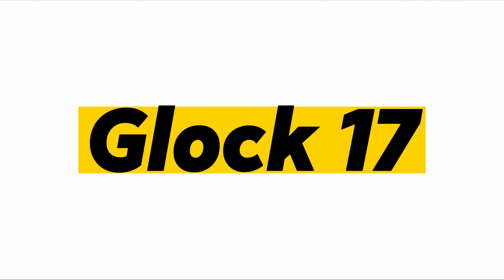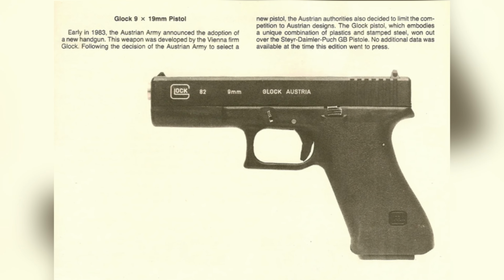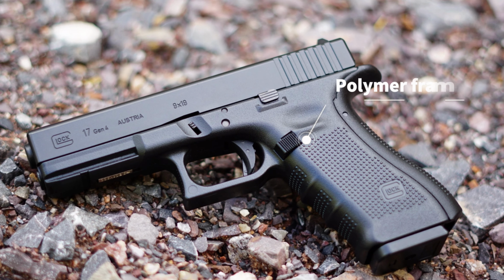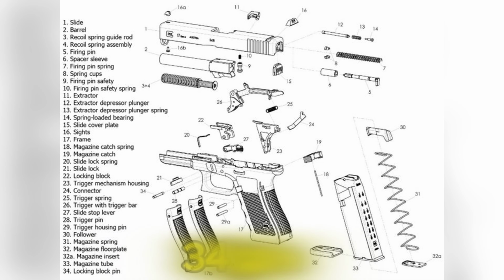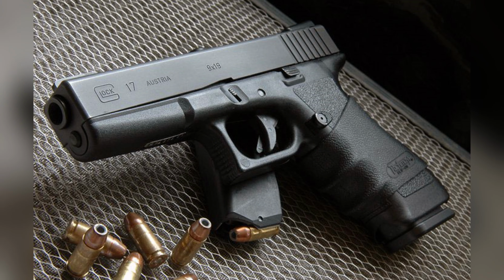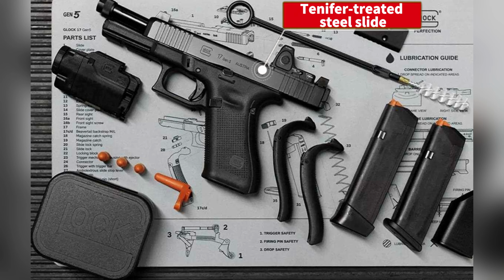First up is the Glock 17, launched by Austria's Glock in 1982. This striker-fired, semi-automatic 9mm Parabellum pistol holds 17 rounds and redefined handgun design with its polymer frame. Its brilliance is in its simplicity: only 34 parts, fewer chances for something to break. That polymer frame is nearly indestructible, resisting cracks and corrosion, while the Tenifer-treated steel slide laughs off rust and wear.